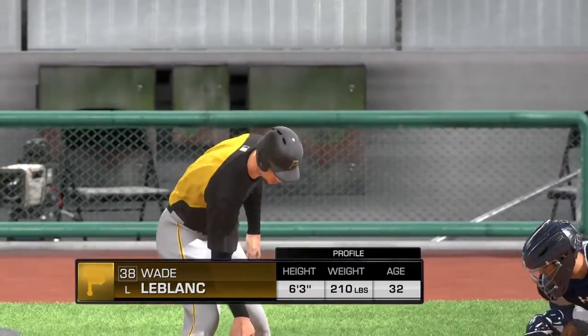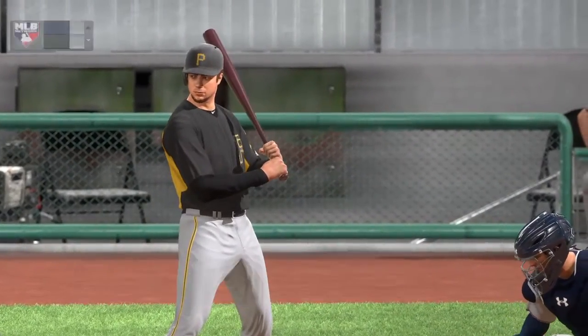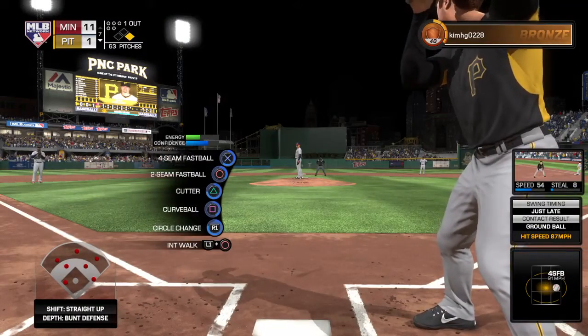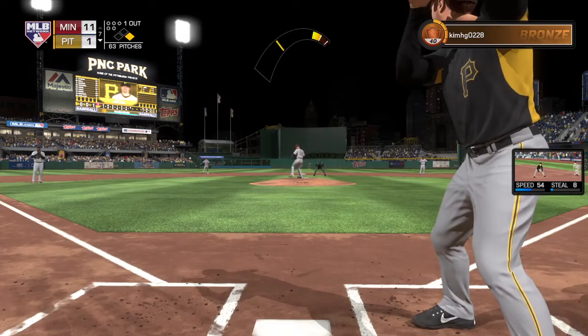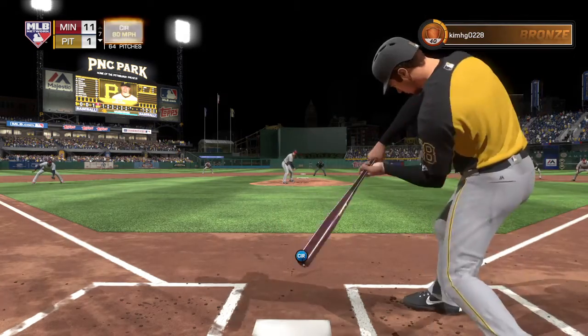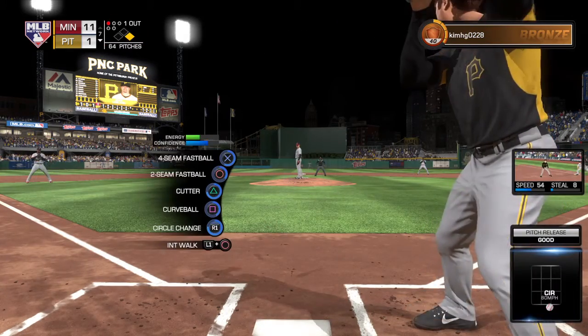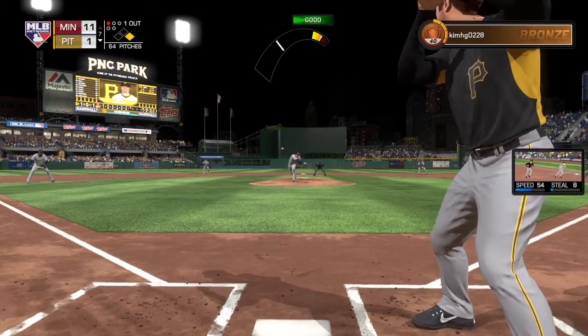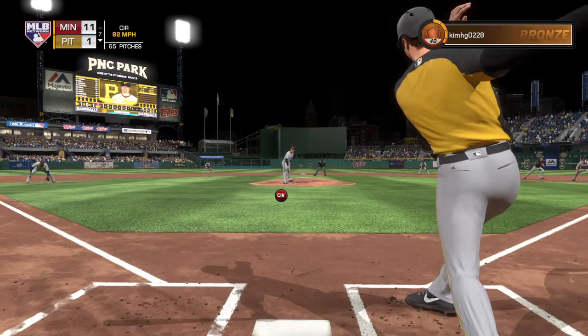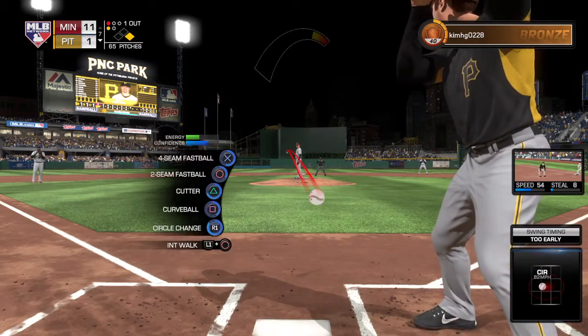Digging in now, Wade LeBlanc. He's newly entered into the ball game, so this will be his first trip to the plate here in inning number 7. And no swing, apparently. Ball 1. Just one earned for Peavy through the first 6 1/3. 1-0 pitch is a circle change, swung on and missed, 1-1.